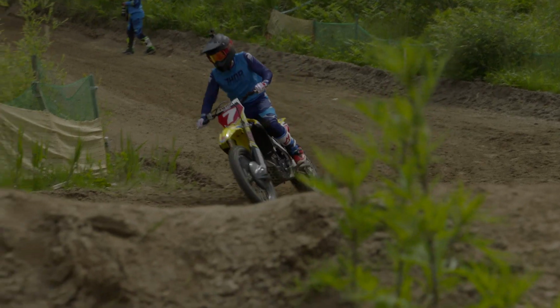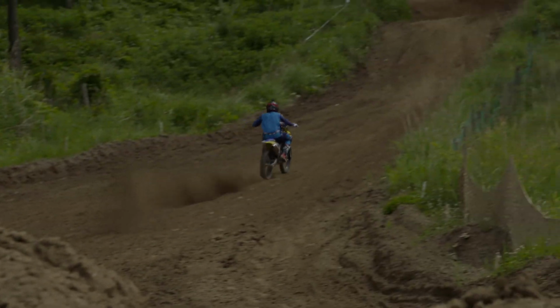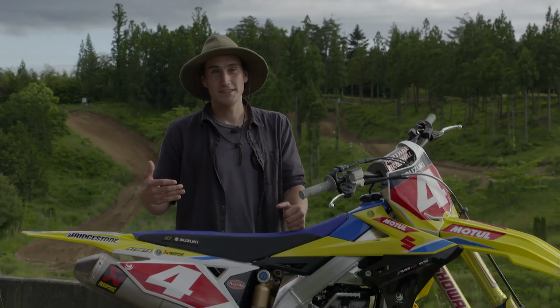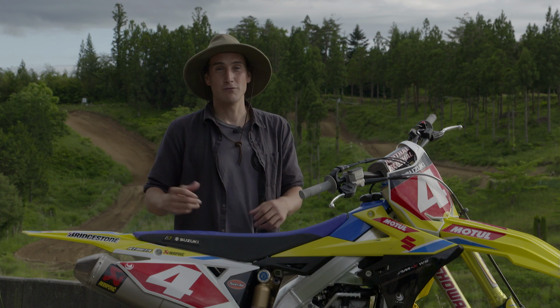It corners like a classic Suzuki, based off the 2018. So we're soon to see the new model, and I think this is a little bit out of the realm of the stock bike, but it's a good indicator of what we have to expect.